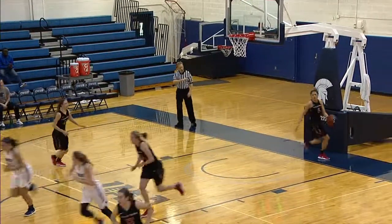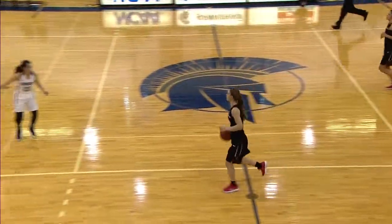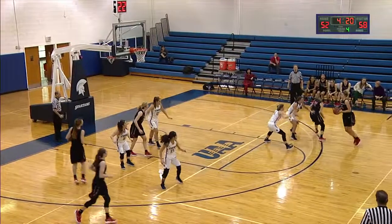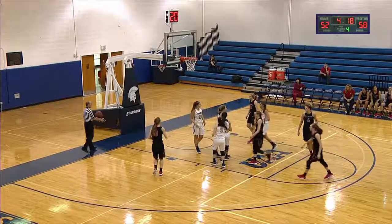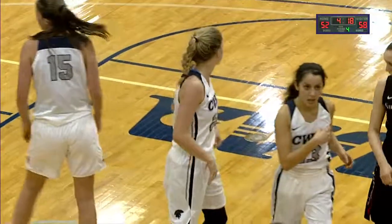Rebecca Rollins with her first 2 points of the afternoon. 6 point game, 4:28 left. Higgins on top with helmet on her, and they're going to call a hand. Fouls on Hellman with a hand check. That's her fourth.